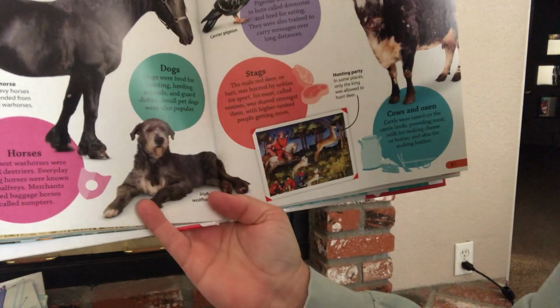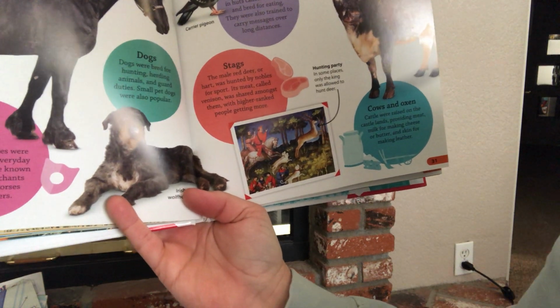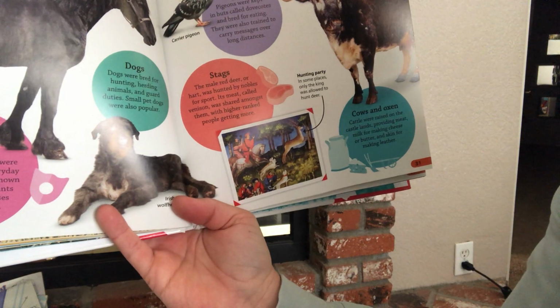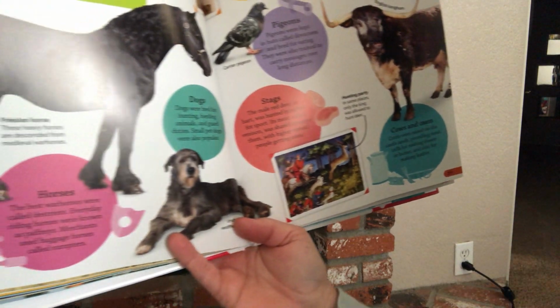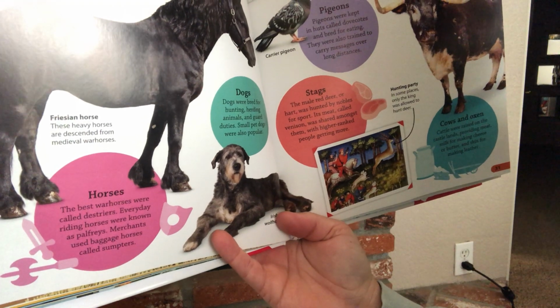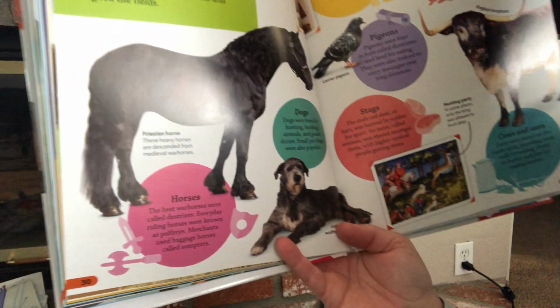Stags. The male red deer, or hart, was hunted by nobles for sport. Its meat, called venison, was shared amongst them, with higher-ranked people getting more. Dogs. Dogs were bred for hunting, herding animals, and guard duties. Small pet dogs were also popular.